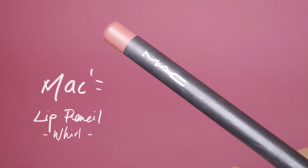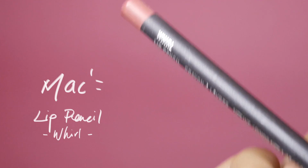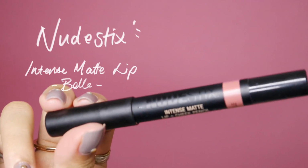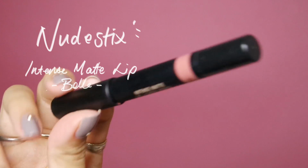Now moving on to the last bit, which is the lips, which is a really important part. For the nude option, I'm gonna go in with this MAC lip liner in the shade Whirl. And then also use this Nude Sticks lip color in the shade Belle.